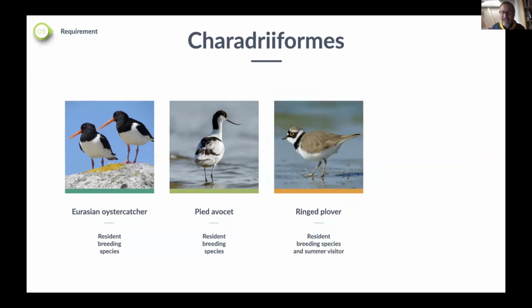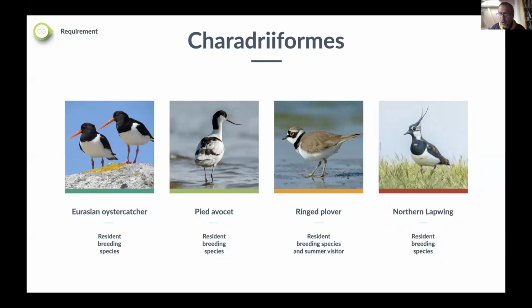The ringed plover, also a nice one, and you can recognize it because of the ring that it has in the neck and also the yellow ring that it has in the eye. It's beautiful, and it looks like it has a mask. And the northern lapwing. The crest is nice, it's beautiful, and it's also resident in the UK.